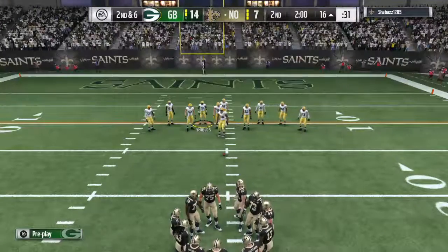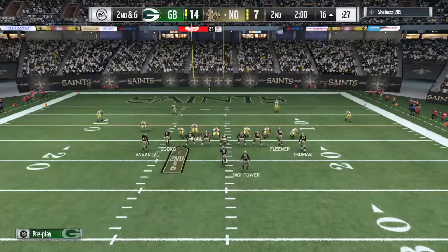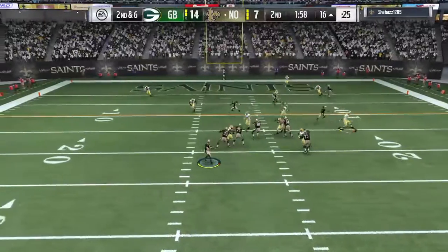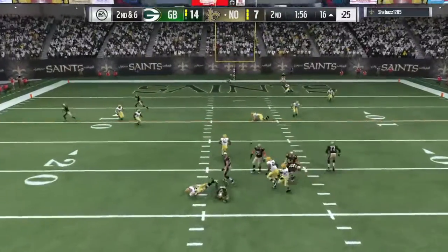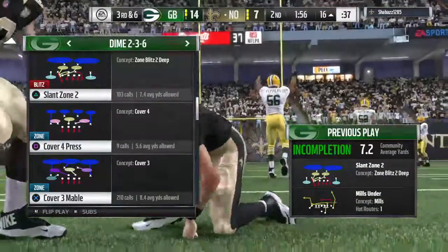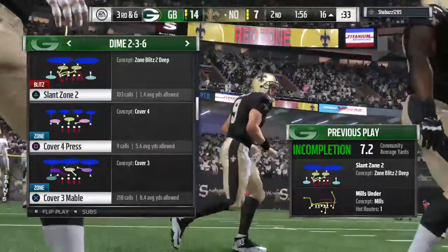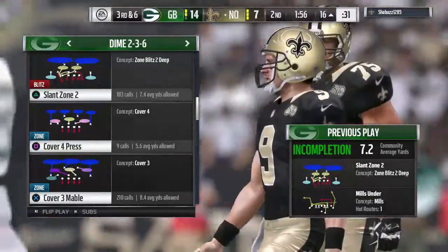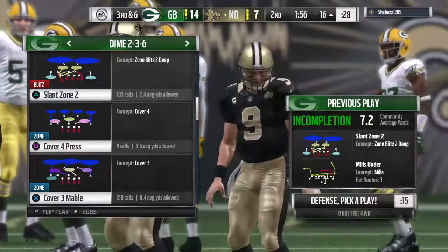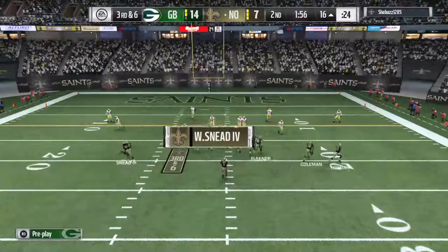Six yards to go here on 2nd down. Now they'll throw with Breeze. And he'll be hit as he releases it, and that'll fall incomplete. And this seemingly endless drive continues.